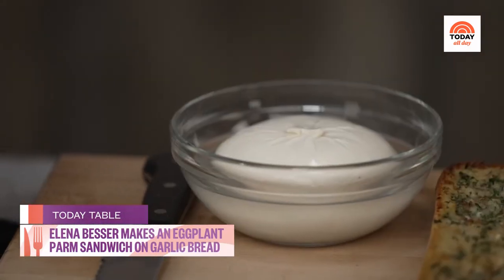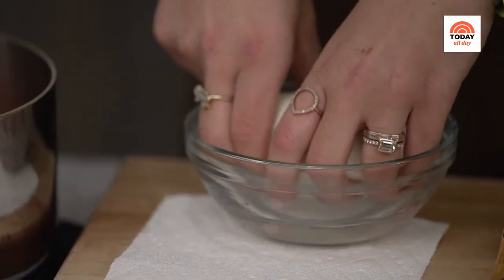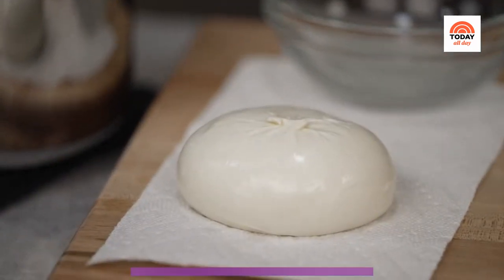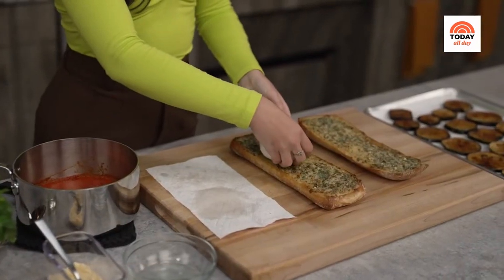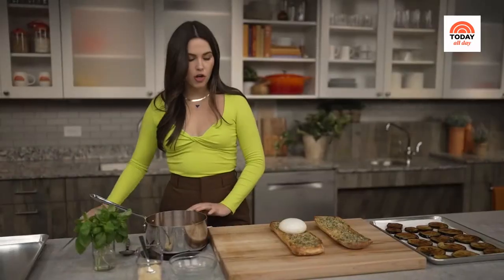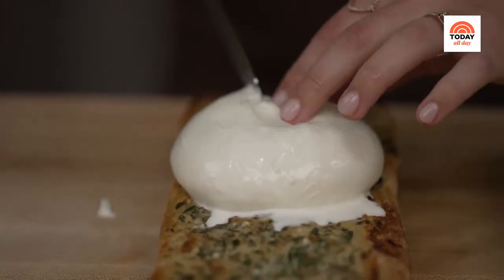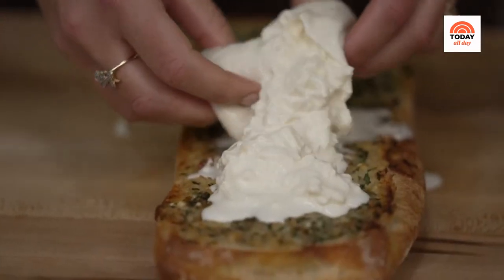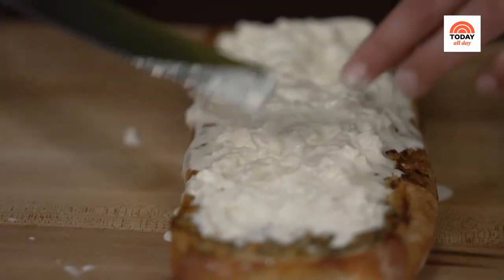What I like to do with burrata is take a paper towel and very delicately lift up this beautiful ball of burrata, which is basically like mozzarella's sassy sister, I would say. So we just take that ball of burrata. We are going to very delicately open it up and look at that. It is so creamy and delicious. I didn't say this was gonna be a very neat experience. This is a get your hands dirty kind of sandwich, my friends.